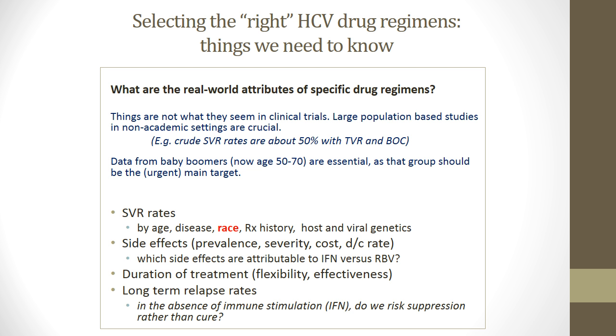So what are the specifics? Certainly SVR rates by age, by disease status, very importantly by race, by treatment history, and of course, as we start to understand more about both host and viral genetics, that's important. Now, perhaps side effects will become less important as we start to move into novel therapies, but we still need to be paying attention to these.